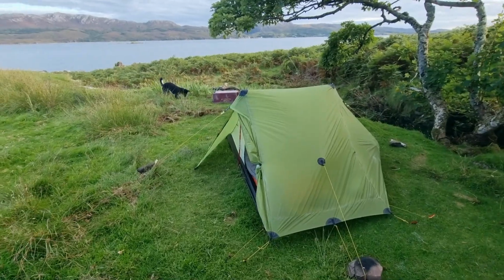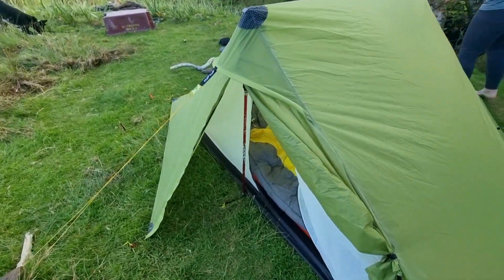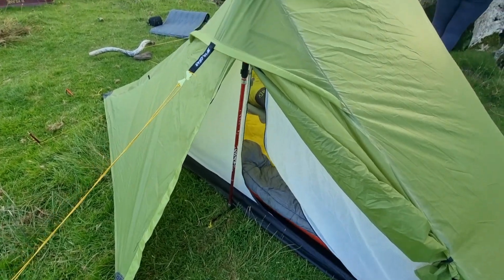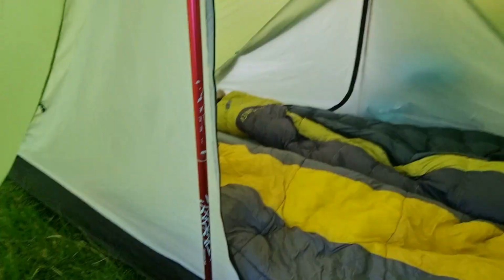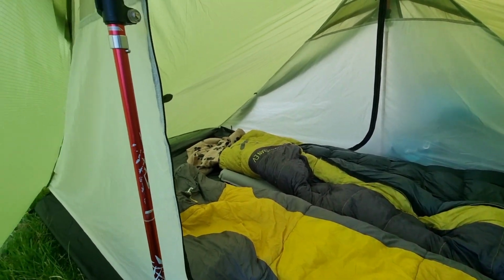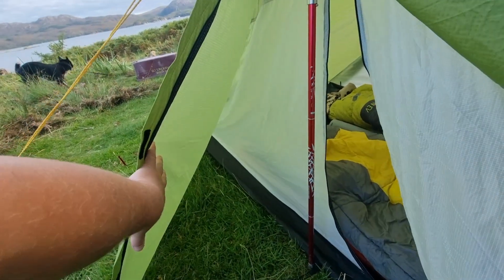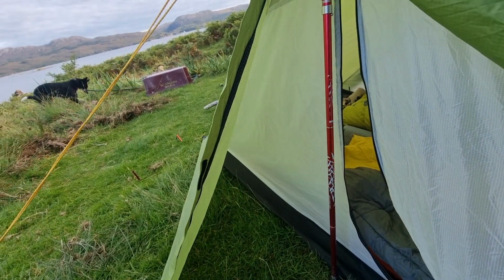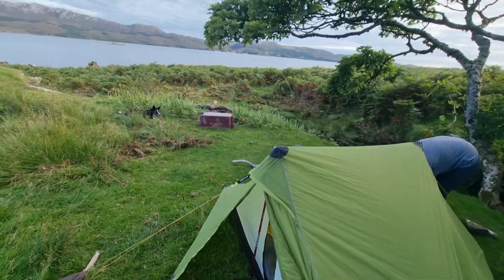So we're using Nicola's Lanshan. This is new to me, one of these. I always think they're a bit of a bin bag, but they look pretty good at the moment. They're held up with the poles. Got our two sleeping bags and sleeping mats in there. Plenty of room at the bottom for the dogs to sleep. Some nice vestibules to put our bags in and stuff. And I like the colour as well, it blends in real nice with the surroundings.